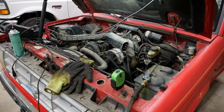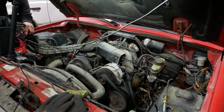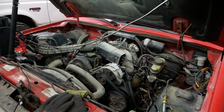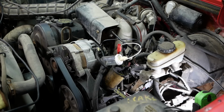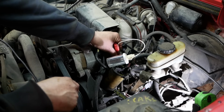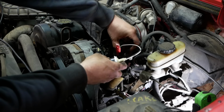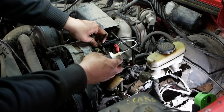That's not cool. That's not cool at all. No spark. Don't tell me that ignition module's dead already. Sure acts that way. That is weird. So now we lost power to the module here. Yeah, no power.